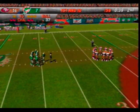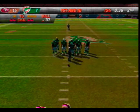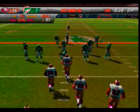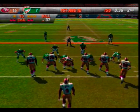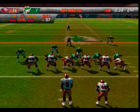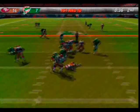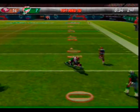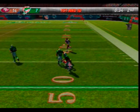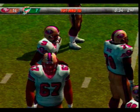I know they want to increase the lead before half, but they've got to be careful and not let the other team back in it with a turnover. Ball on their own 37. Number 9 starts out of the shotgun. They're coming with the blitz. Gets rid of it. Haynes with the tackle at the 44-yard line. A powerful arm brings them a first down this time.